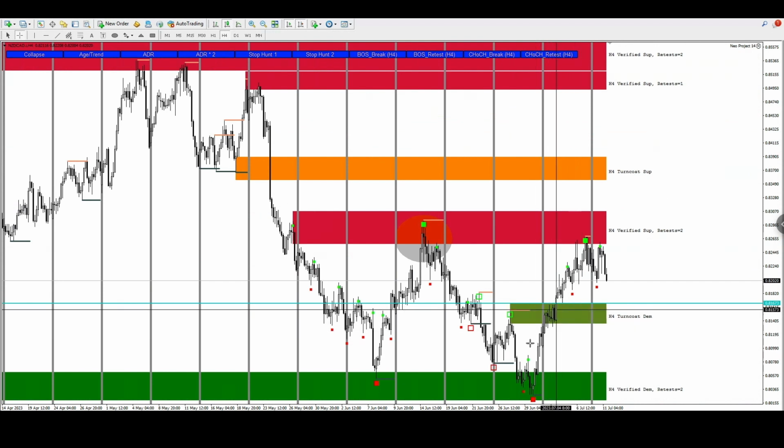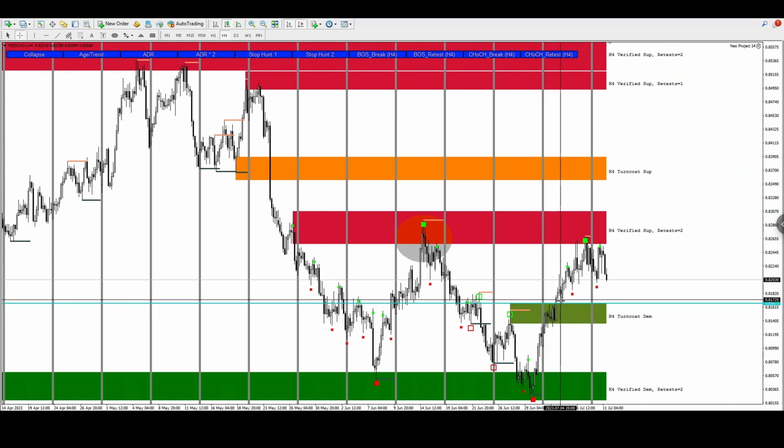NZD CAD, you can see on the previous week we had a break through this level here, we had a retest of this level, and this was about a 90 pip trade.